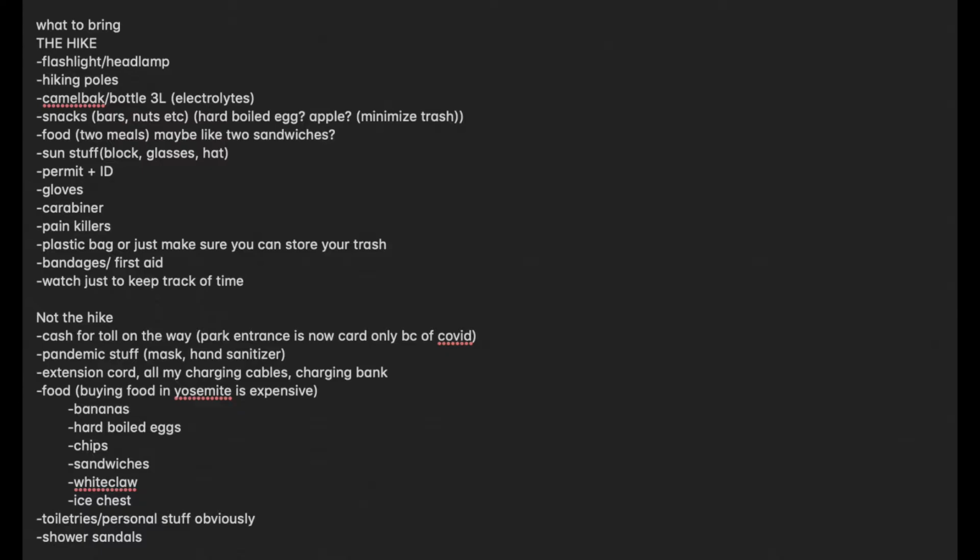And then sun stuff: sunblock, sunglasses, a hat. It's going to be pretty sunny. And then your permit and your ID also. They'll check your ID to make sure that it's the same as the name on the permit.